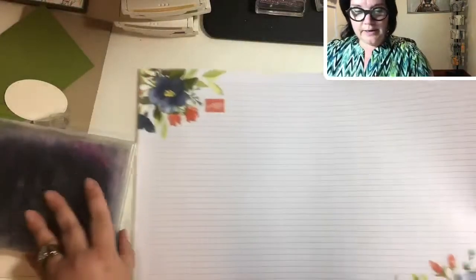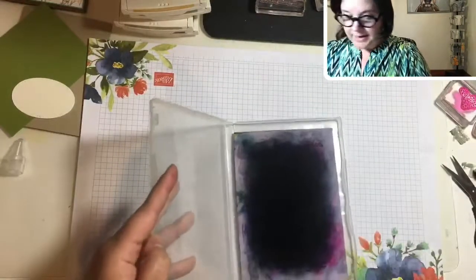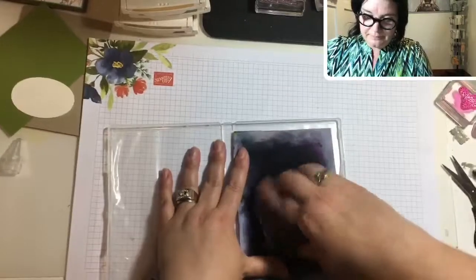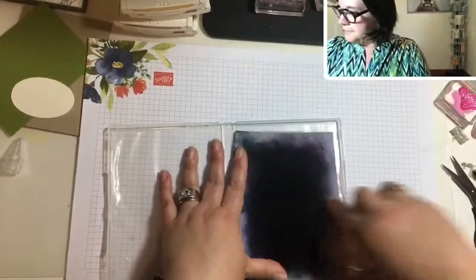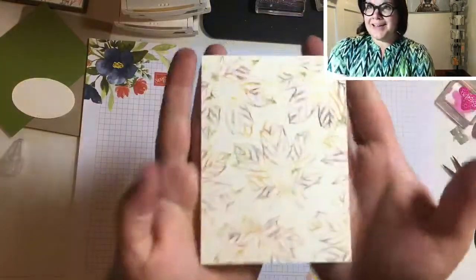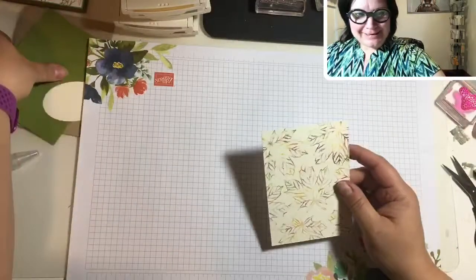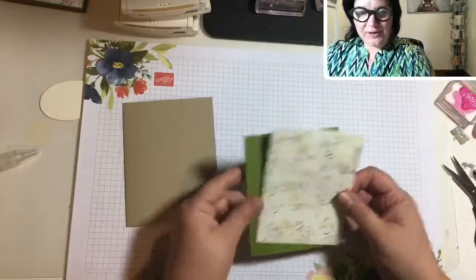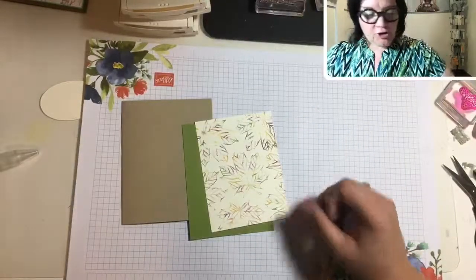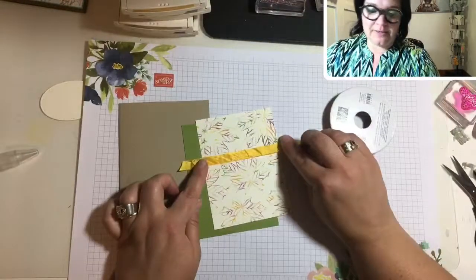And here's the one right here. Okay, I'm going to clean off that stamp. Okay, look at that. Neat, hey? I like it. Okay, next, I was going to put this crushed curry ribbon. I don't know if it's too much. I think it'll be all right.